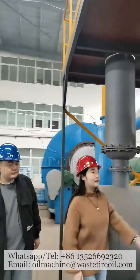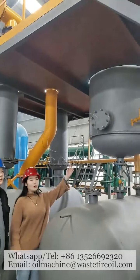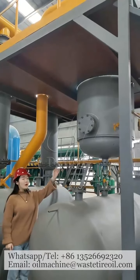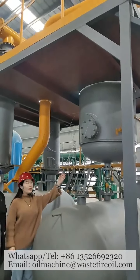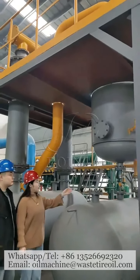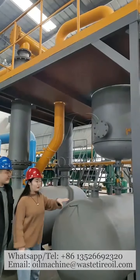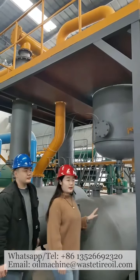This is the second step cooling with 1 oil water separator. It's a very important safety device to avoid the oil gas flowing back. The liquid oil cooled down from this will be stored in the second oil tank temporarily.